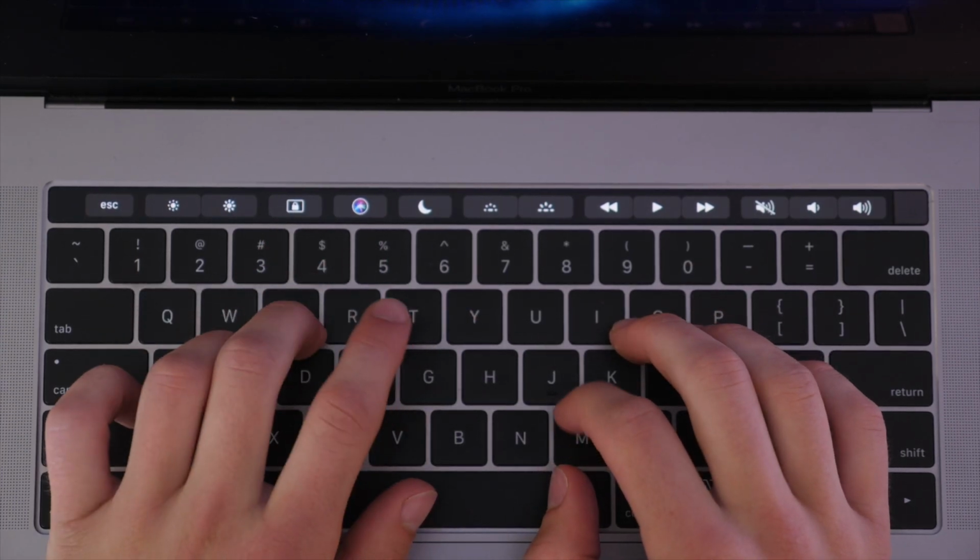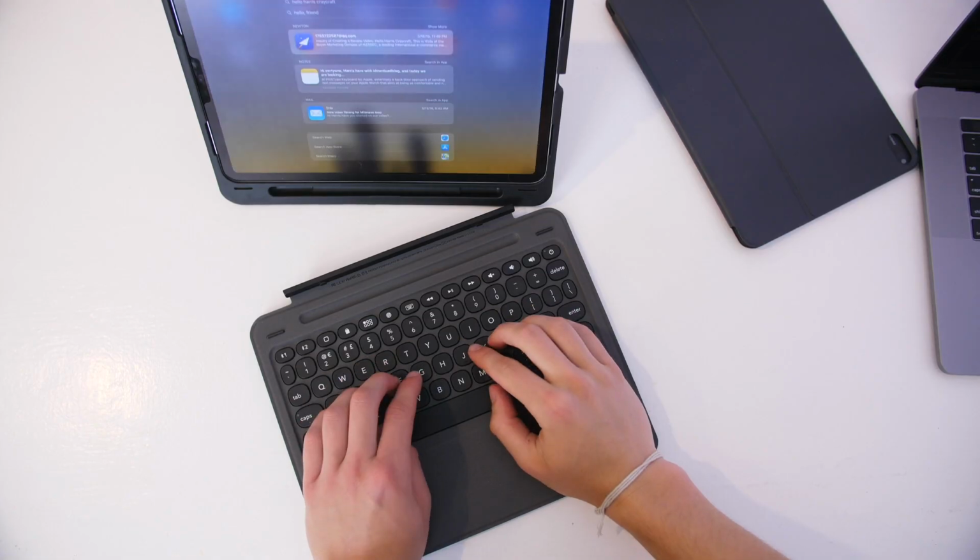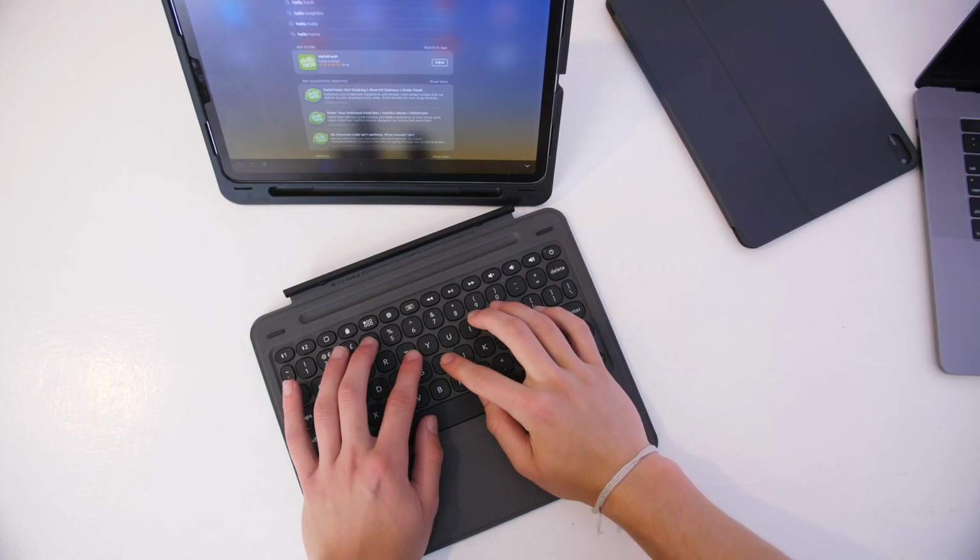The keyboard has grown on me as well. Now, I still reminisce on the old MacBook keyboards, the MacBook Air, the MacBook Pro. I like those a lot better, I won't lie. And even some of my Bluetooth keyboards that I have, some of my old iPad Pro 9.7 keyboards, my Logitech keyboard, I like those keyboards better. There's more travel, I like the sound better. But this is what it is.